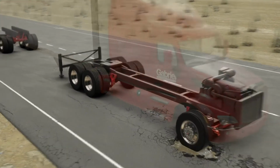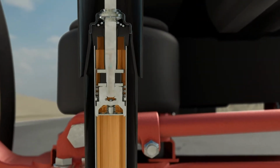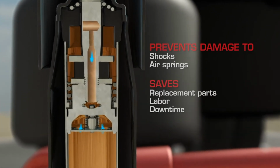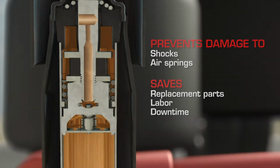Gabriel's design ensures a better cushion at full extension of the shock, which limits overextension of the suspension and prevents topping out damage to the shock. Without a hydraulic stop, extension limits of the suspension can be exceeded and damage to the shock and air spring may result, requiring replacement parts, labor, and downtime.